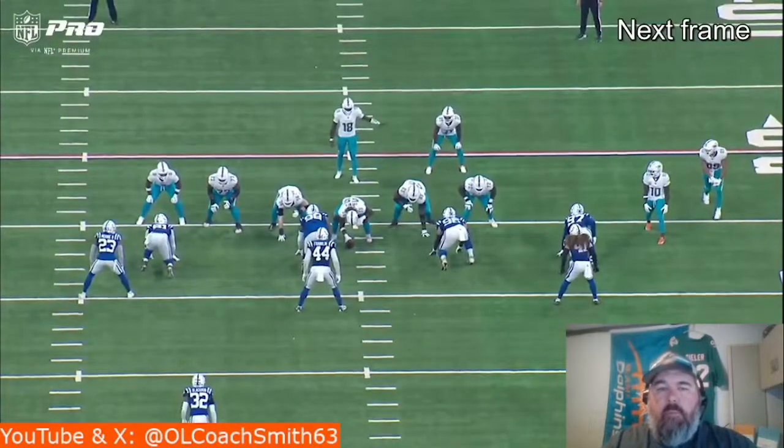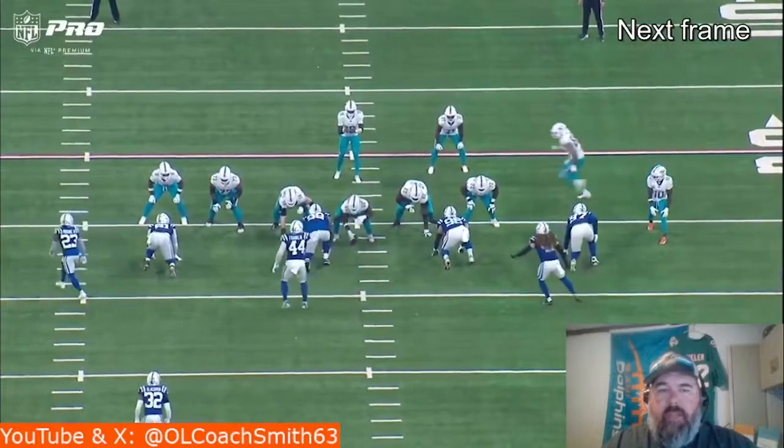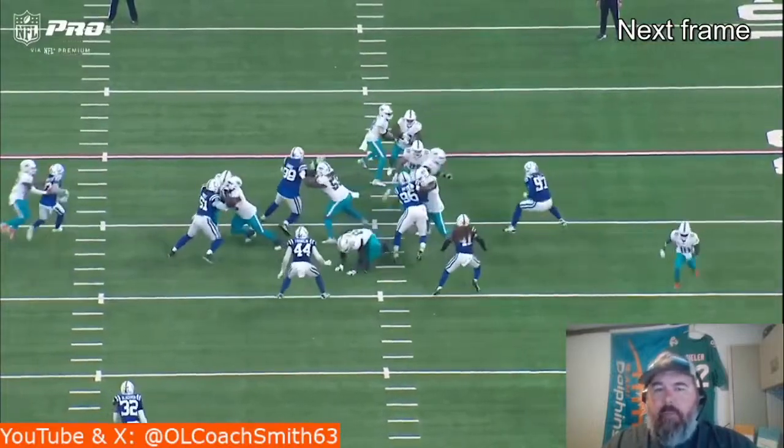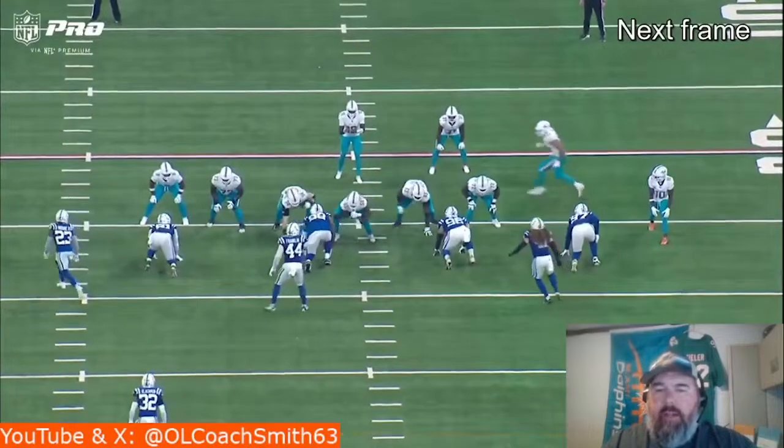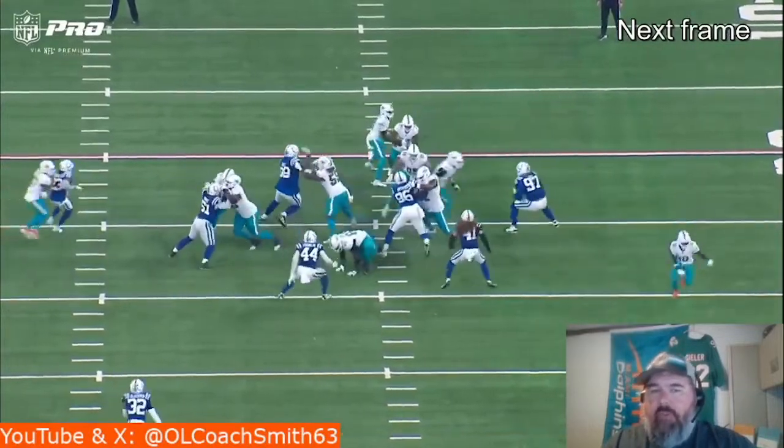And then we're going to do one pretty good play for Ikenberg as well. This is going to be a long trap to the left. You can see Ikenberg pulling out to number 97. And not a big block here, and I know you'd like to see him create movement there.